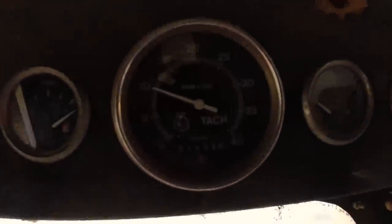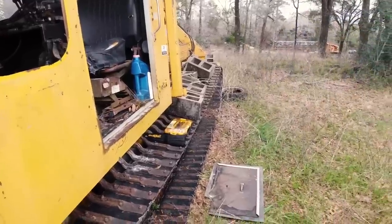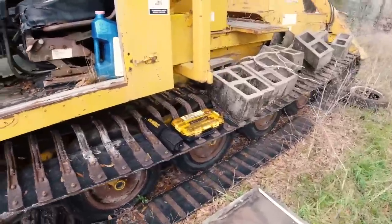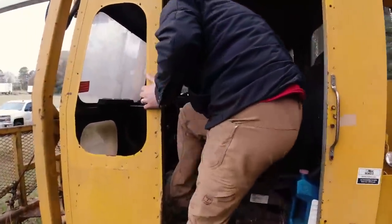It's got 1,690 hours on it. It's full of fuel. We should probably try to start cranking it up. What do you think? Let's do it. I wonder if we can get by with just a crescent. Well, it's a gasser. You said it would be easy. It's going to be. Let's get started on the fluid level, shall we?